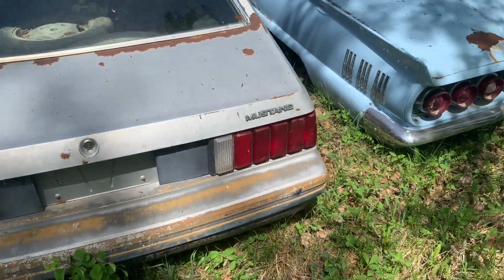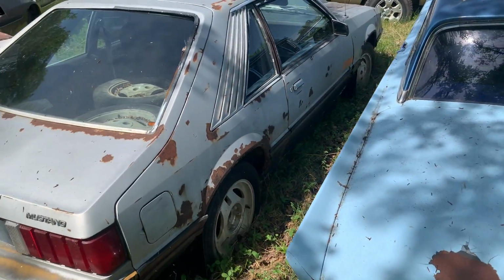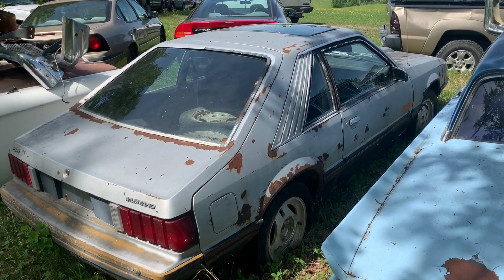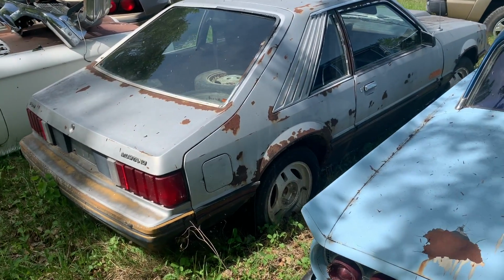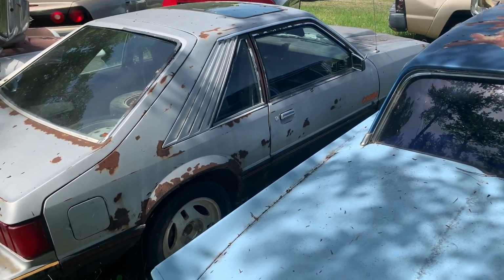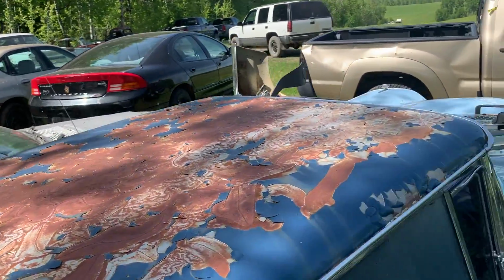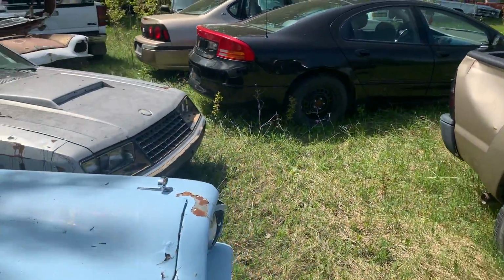Oh, a little Mustang, hatchback. Is it a 5-liter? Yeah. So that's a 5-liter with the factory 4-speed. Well, there's a lot of people like these Fox body Mustangs. Yeah, that's for sure. What's he asking for the Mustang? 1,500 bucks. 1,500? Well, considering it's a 5-liter with the factory 4-speed, that's probably a decent price. They're starting to go up in value.